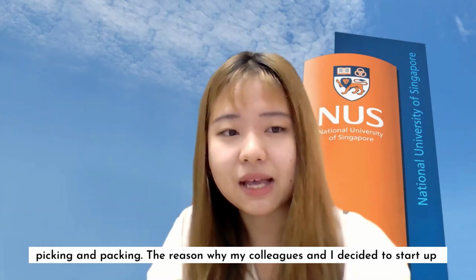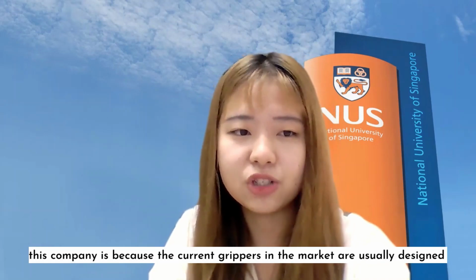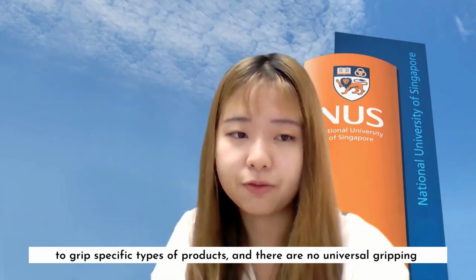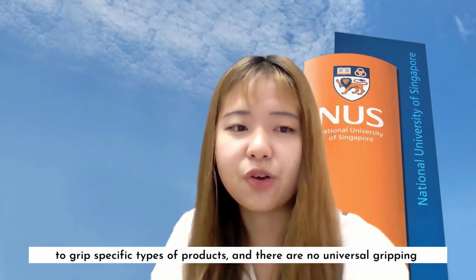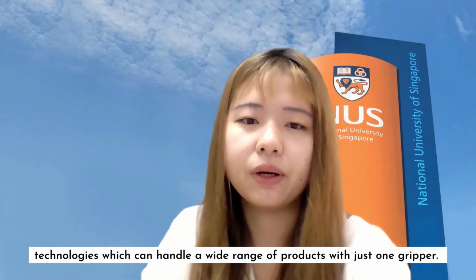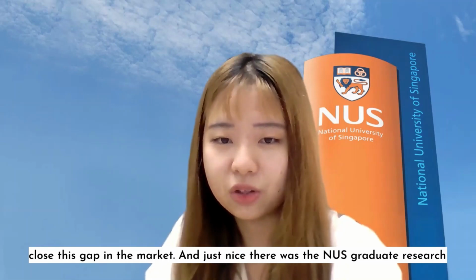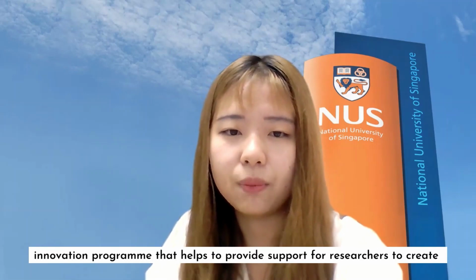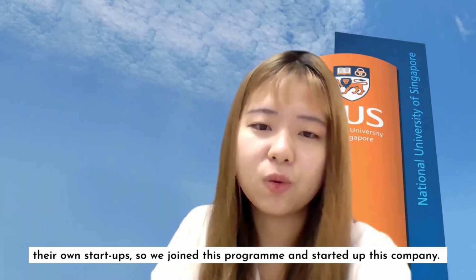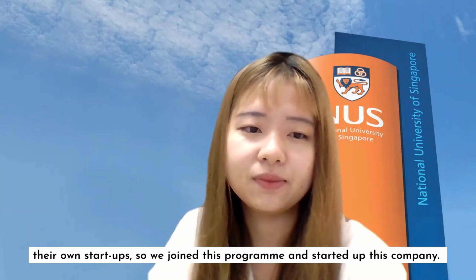The reason why my colleagues and I decided to start up this company is because the current grippers in the market are usually designed to grip specific types of products, and there are no universal gripping technologies which can handle a wide range of products with just one gripper. So we decided to bring our research technology to industrial applications to close this gap in the market. And just nicely, there was the NUS Graduate Research Innovation Program that helps to provide support for researchers to create their own startups. So we joined this program and started this company.